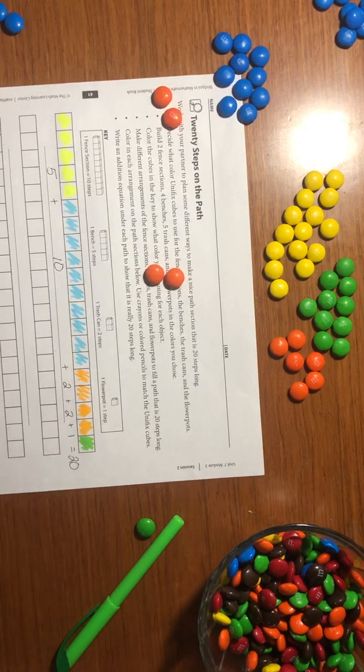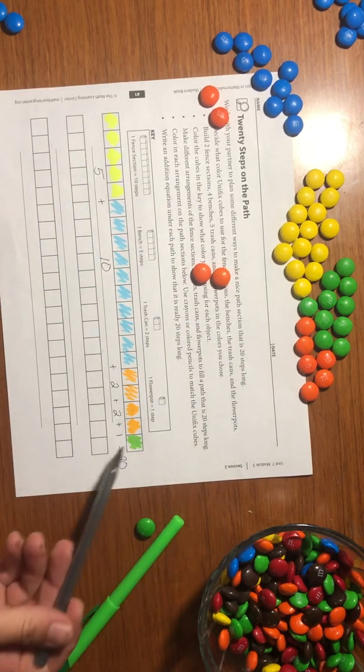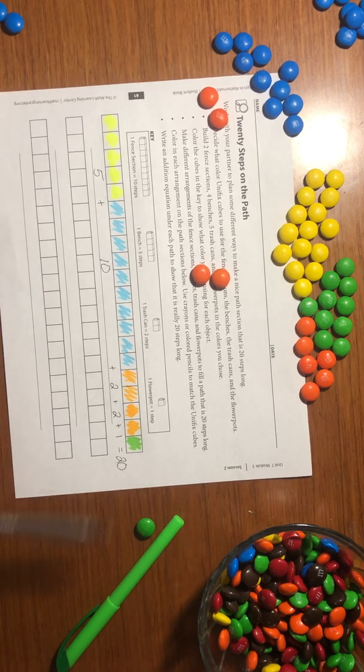Remember, you can't use this arrangement, so try to come up with your own. You have to use all of the materials in order to complete all 3 rows. Be sure to be creating an equation to go along with your section of path as well. So remember, mine is 5 plus 10 plus 2 plus 2 plus 1 equals 20. Get creative and have fun.